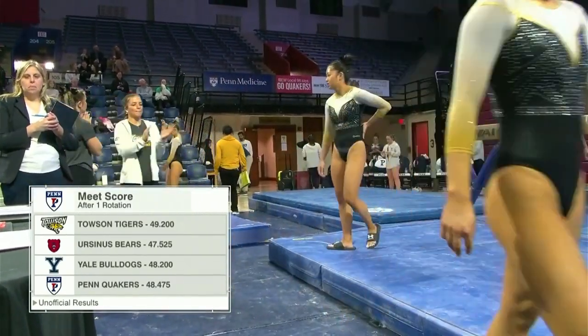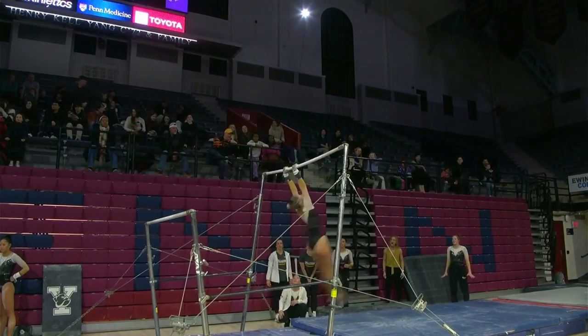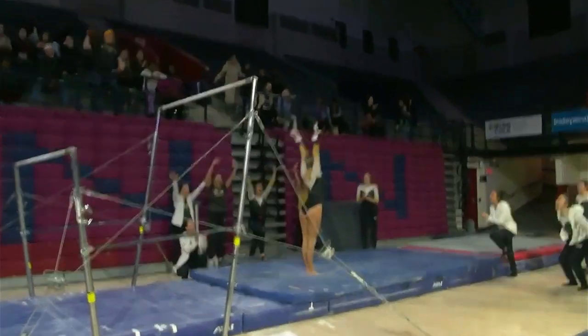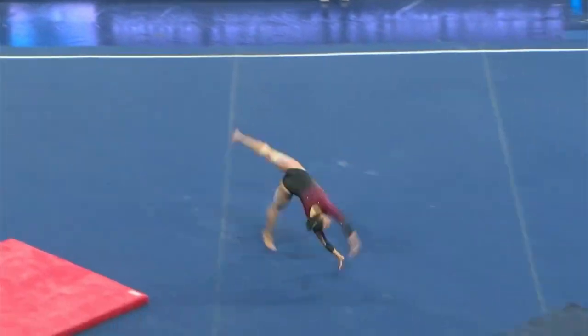As we look at the other teams coming in, hopefully you get a chance to take a look at some highlights through the first rotation here from the Palestra. Towson leading the way thanks to a very strong performance on bars. See things right there. And this is really them hitting their stride. I mentioned they've got a couple meets under their belt. Really nice to see it.